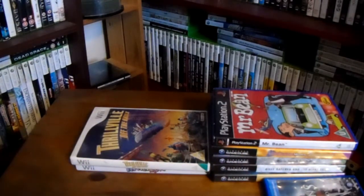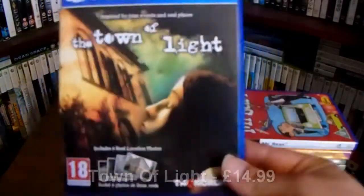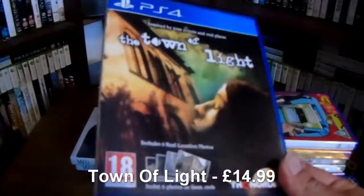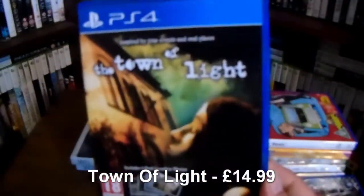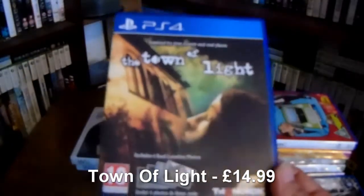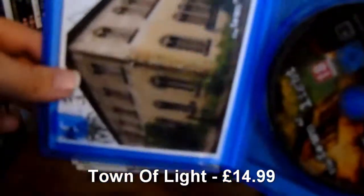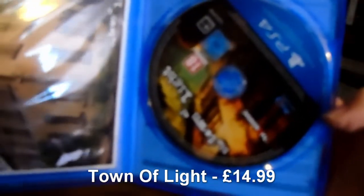I came across 2 PS4 games I wanted. I wanted the Xbox One version of this, but apparently it plays like shit on the Xbox One. I don't know if it's going to be smoother on the PS4, but don't often see it. It is The Town of Light. It's like a horror walking simulator game where you walk around a mental asylum, and it's got some pretty dark themes, to be honest with you, like sexual abuse and things like that, but it's something a bit different. But it came complete. It came with the little art cards it's supposed to have in it, so yeah.